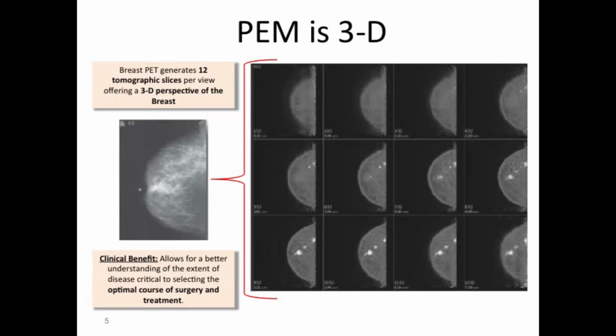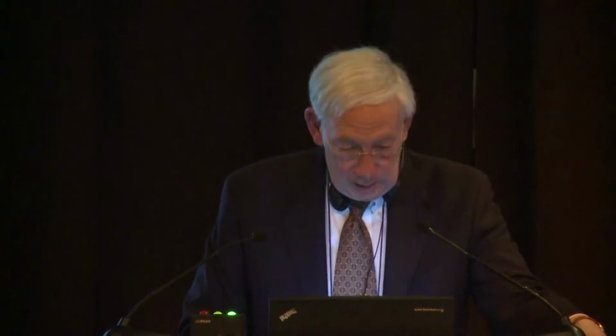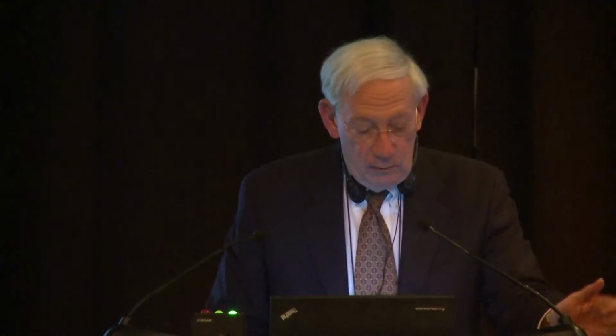It's like 3D tomosynthesis with mammography nowadays. We can reconstruct the breast with 12 tomo slices, so we get a very good depiction in both the CC view and the ML view of the breast with these 12 slices, if you will. So we get a very good idea of what the breast looks like.